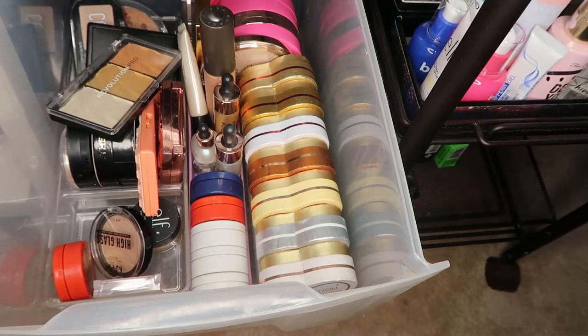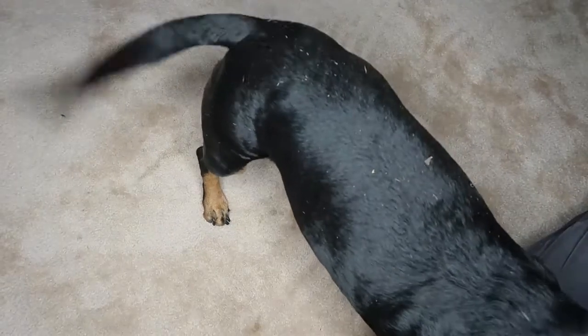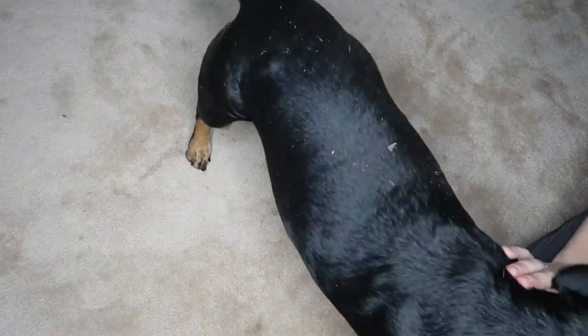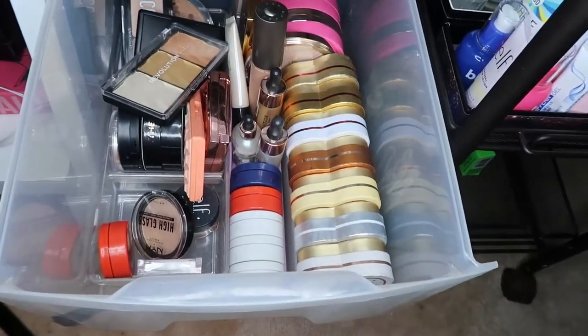Go let my dog in. Everybody say hi to Ginger. Hello, Ginger. You're not on camera too much because you don't like to be picked up. Also, please ignore the dirt. She's been rolling in the yard. By the way, she's 10. This has just turned into me showing off my dog. I love you so much. Okay. Anyway, back to the makeup. Yes, hello. Yes, I know. She's very talkative too. Okay.